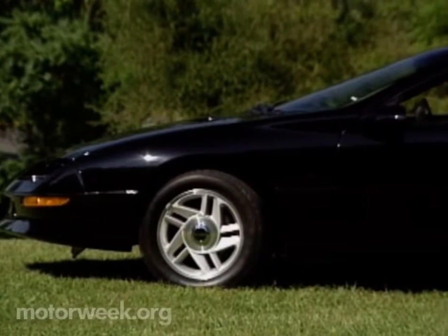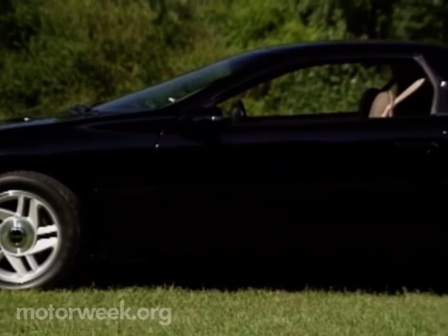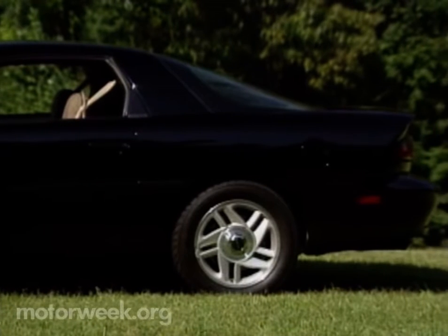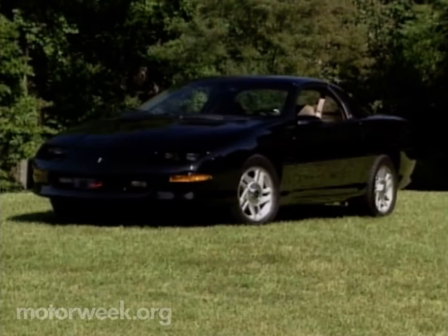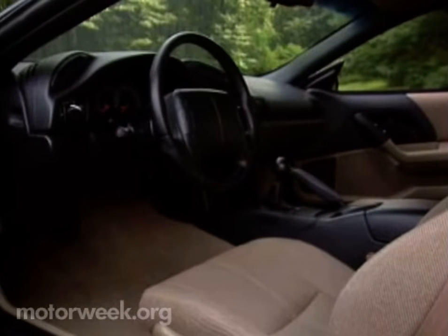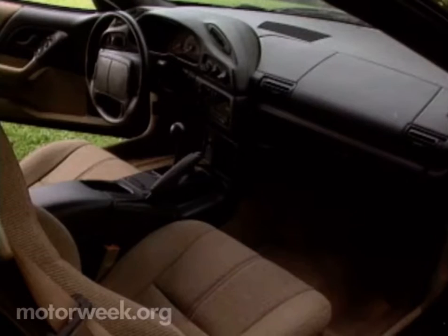Unlike the Pontiac's modern European flavor, styling of the Camaro follows the classic American muscle car theme: an upright, aggressive stance, exposed headlights, and a minimum of tacked-on bodywork. Differences inside are more subtle. Both cars have dual airbags standard and the same basic layout, but the artsy curves and organic shapes we found in the Firebird are toned down a bit for the Camaro. The focus here is more on function and less on flash.